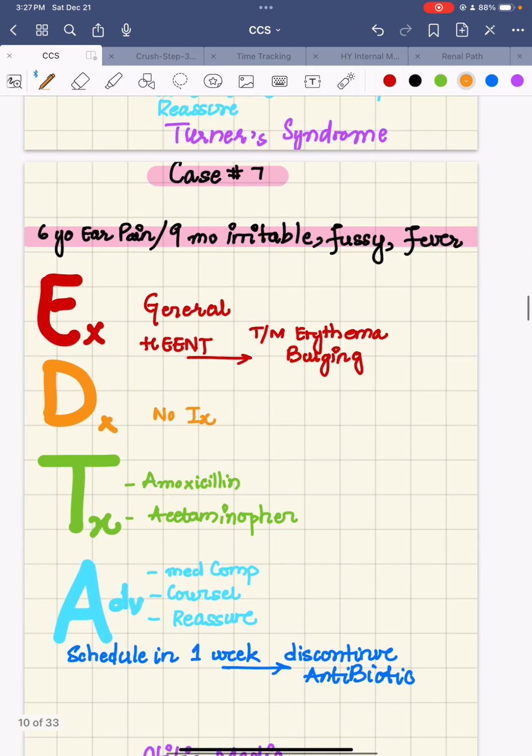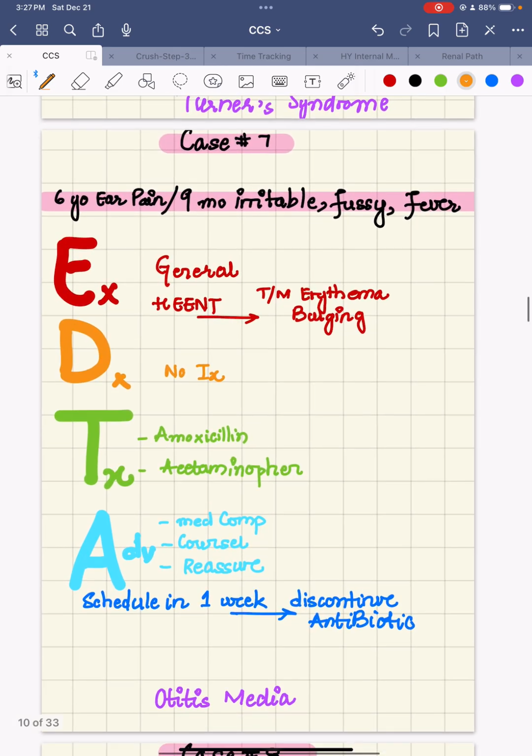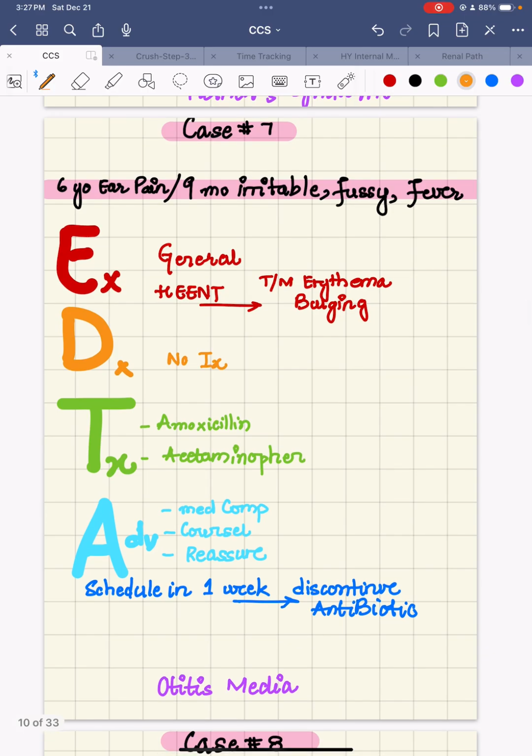A 6-year-old who has ear pain, or a 9-month-old who is irritable, fussy, and has fever. In examination, do a general examination with head, eye, ear, nose, and throat that might show tympanic membrane erythema or bulging. This is a clinical diagnosis of otitis media and does not need to be investigated. The treatment is amoxicillin or acetaminophen for 7 days. Advice regarding medication compliance whenever you are administering antibiotics. Counsel and reassure the patient, and schedule in 1 week, after which you are going to discontinue the antibiotics, and the diagnosis is otitis media.